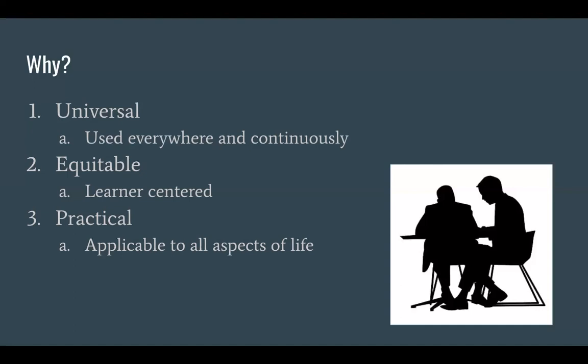So when the focus is also on skill development, all these students can develop the skills. Now, they will develop them at different rates. They will progress differently, which is fine. But when the focus is developing these skills, the students will win, and we are reducing barriers. And finally, 21st century skills are practical.